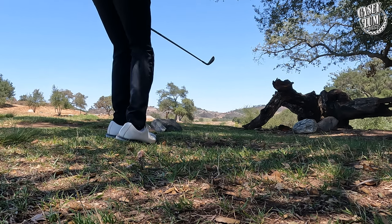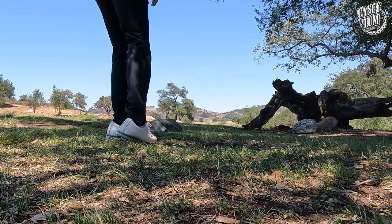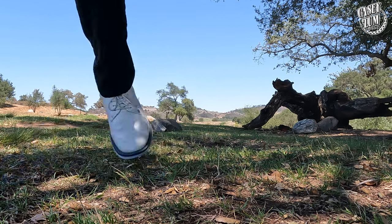Oh, I hit that perfect. Sit. Should be a good shot. I cut that perfectly.